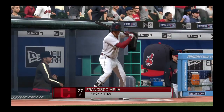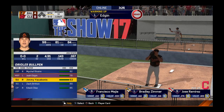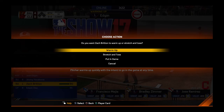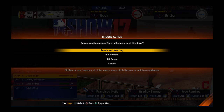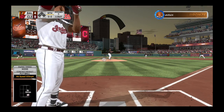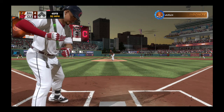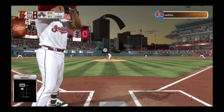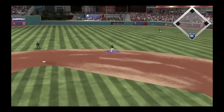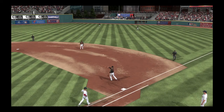Striding in, Yan Gomes. Hitting for the Indians, number 27, Francisco Mejia. Josh Edgen answers the call now, looking to get this one onto the 9th inning without any trouble. Takes a fastball on the inside corner. 1 out, nobody on. Sliced hard on the ground. Throw in time at first for out number 2.